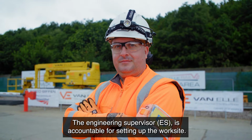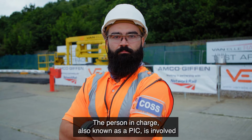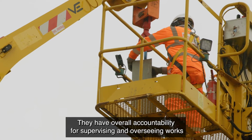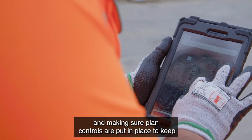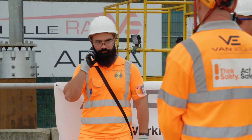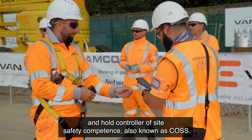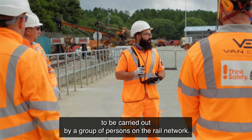The engineering supervisor, ES, is accountable for setting up the worksite. The person in charge, also known as a PIC, is involved in planning as well as being on site when work is taking place. They have overall accountability for supervising and overseeing works and making sure planned controls are put in place to keep everyone safe from trains, activity and site risks. The PIC will normally be the team leader or equivalent and hold controller of site safety competence, also known as COS. They're certified as competent to enable activities to be carried out by a group of persons on the rail network.